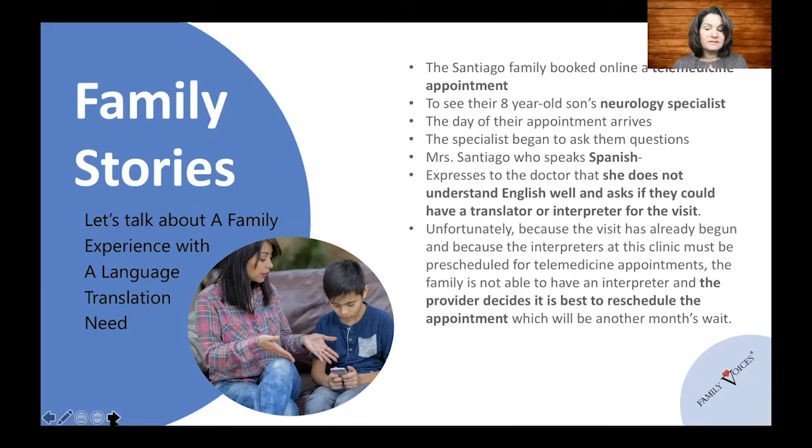Unfortunately, though, because the visit has already begun and because the interpreters at this clinic must be pre-scheduled for the telemedicine appointments so they can join via another line on the call, the family is not able to have an interpreter. And unfortunately, the provider decides it is best to reschedule the appointment. And now that is delayed because of scheduling for another month's wait for the Santiago family.